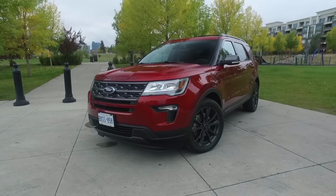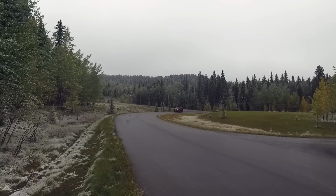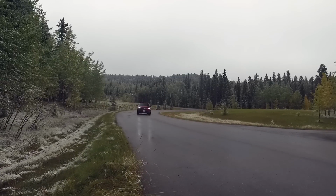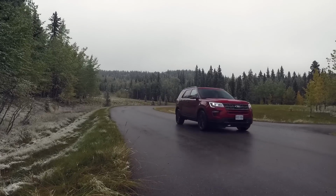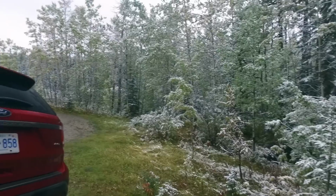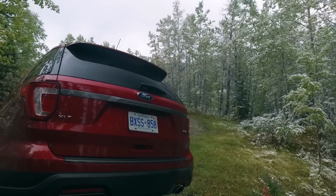And while larger choices like the Expedition have since come on the market, if you look at the classic size of this SUV, it's obviously still resonating with people because year to date, Ford Canada has sold over 7 times as many Explorers over its supersized sibling. And that's despite the fact that the Explorer is kind of running on some older tech at this point.